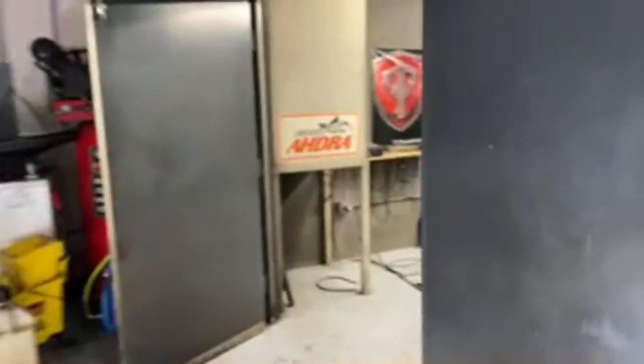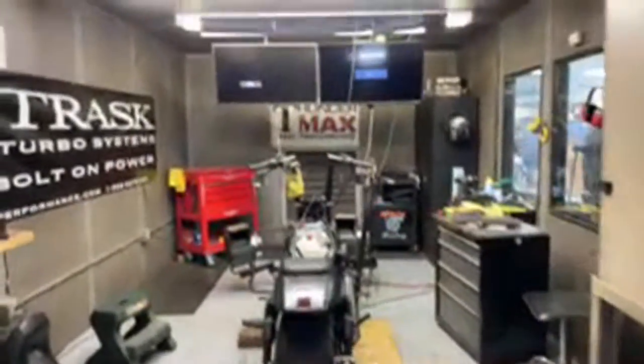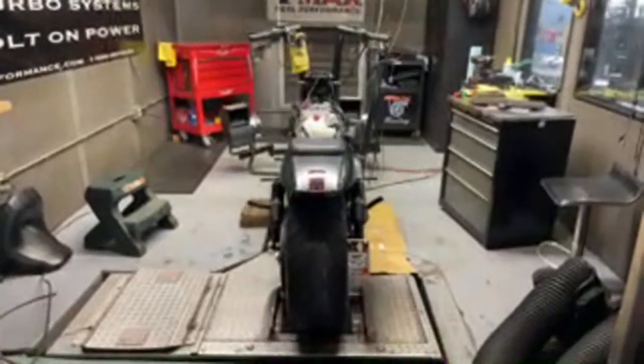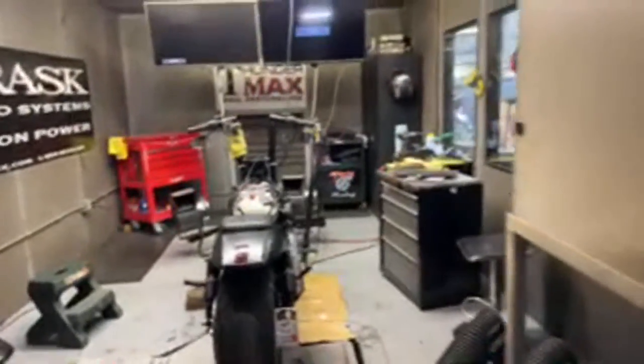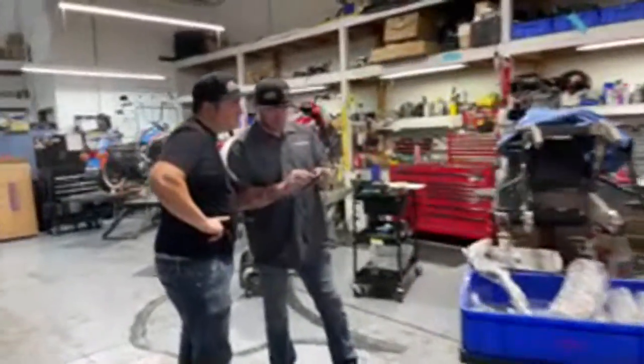Out here, where they're measuring the power, the dyno. See if the door is open. It is. Look at that. Making power, y'all. Pretty cool.